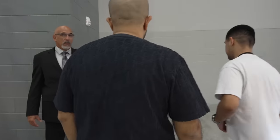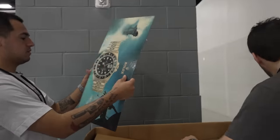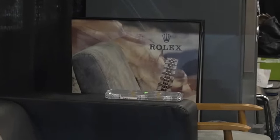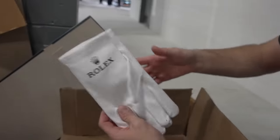This is it? What, are you finding more stuff? Yeah. No way. Wait, there's pictures, there's frames also. Wait, where are the picture frames? See in the corner over there? There's a bunch of those, like old dealer displays. Look at that. There's stands, there's Rolex white gloves unused. Hold on. Adam's such a nerd.